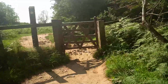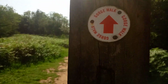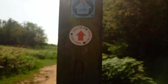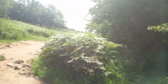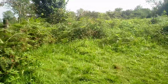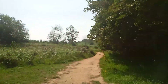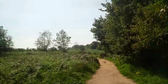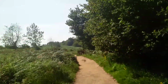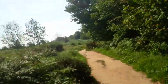Yeah, here's the gate. Gorge Walk, public bridleway. Okay, that's just the beginning, the introduction. That's just a small fragment of the whole walk.